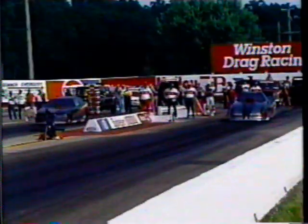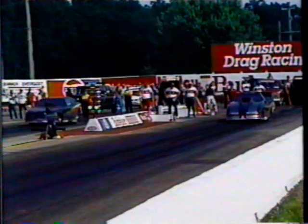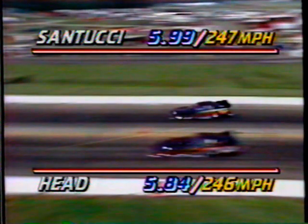And Paul Page, that was definitely worth another look. But Steve, some concern back at the starting line, a red light burns. And the question is, was there truly a red light? Now, it appeared to me that there was a flash of green in Santucci's lane before the red. Going to the finish line, it was still Santucci, but then Head came on strong and got him with inches to spare. Head with a 584 as the win.